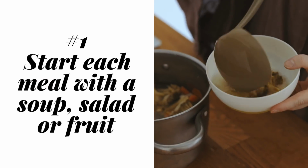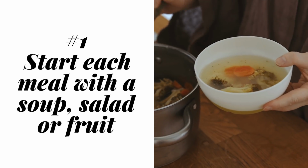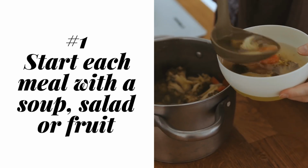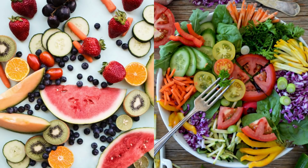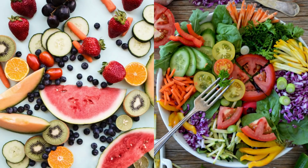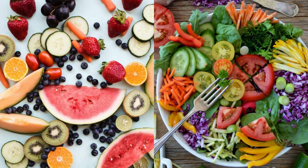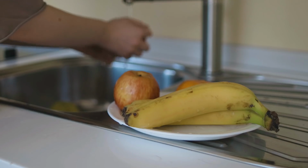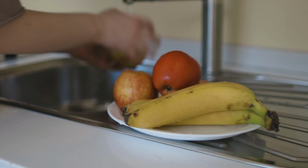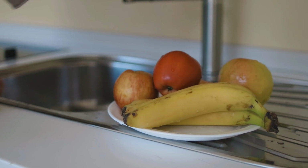Number 1, start each meal with a soup, salad, or fruit. This will allow you to fill up with foods that are the lowest in calorie density. For example, if you're having a salad and pasta with broccoli for dinner, eat the salad first. Fill yourself up with the lower calorie dense foods, and you don't have to worry about quote-unquote overindulging in the pasta. Another tip, if you are going to indulge in a higher calorie dense dessert, have an apple first.